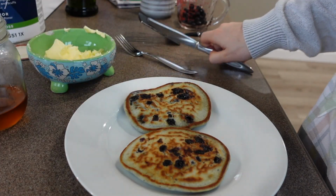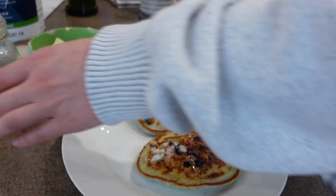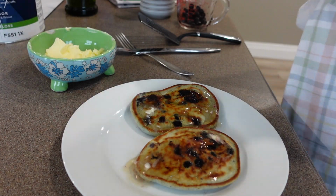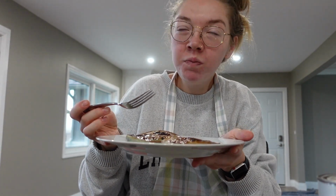When it comes to pancakes, I'm very simple. Just some butter and homemade syrup. And not syrup, it's syrup. Cheers. They're so fluffy. I love blueberries. I almost really screwed up.